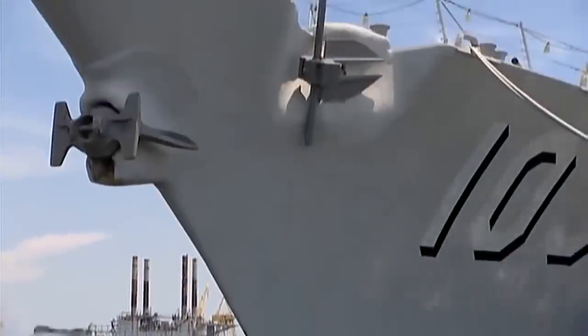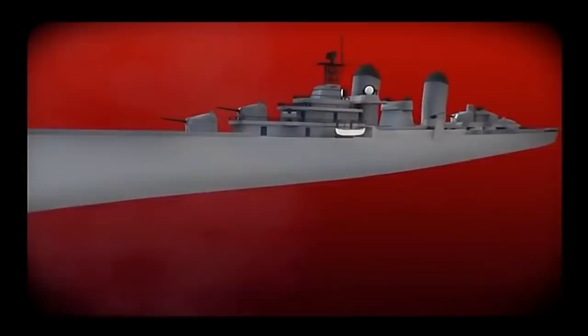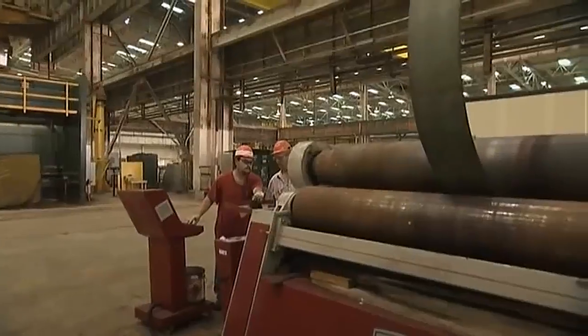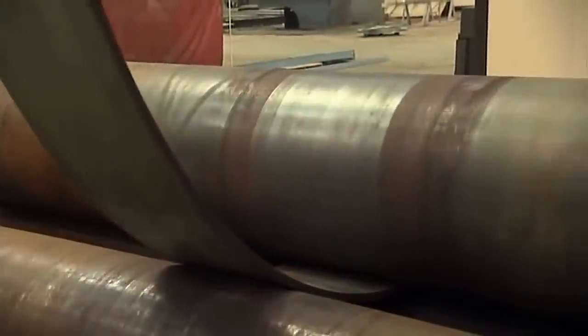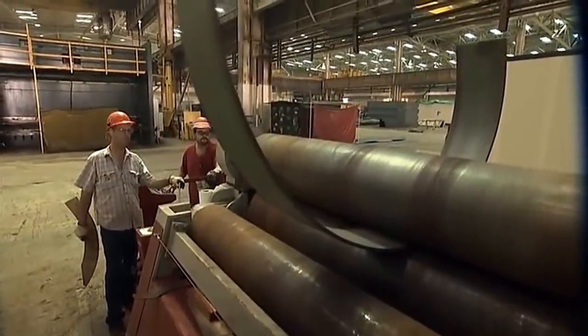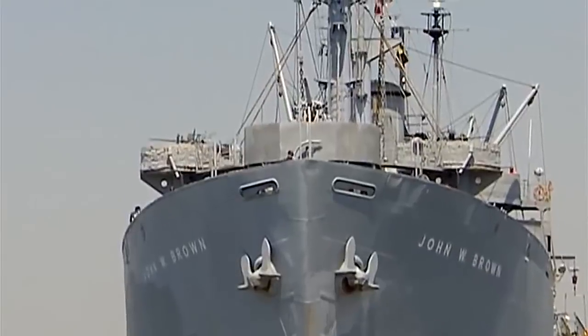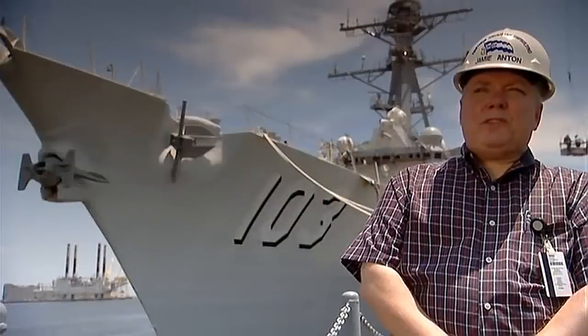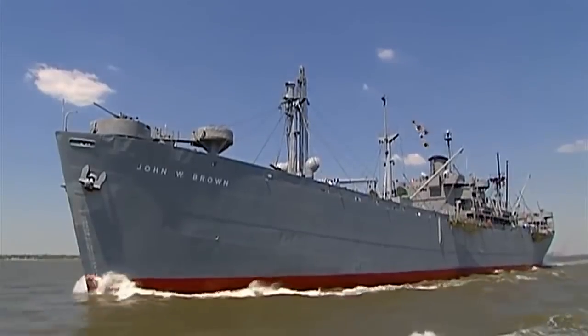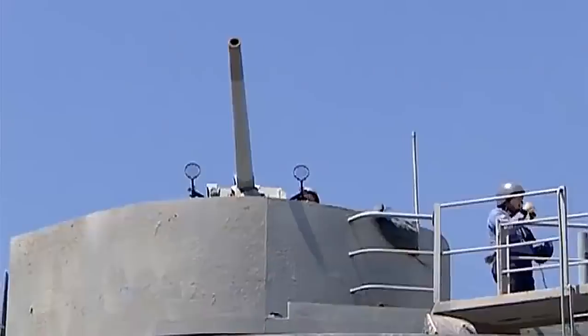So how does steel do it? How does a 1/2-inch thick rectangle of steel become the sharp curve of a destroyer? The answer is in steel's incredible malleability, which means that this tough and durable plate can be bent and rolled and shaped to the perfect specifications. Putting ships to sea is one of the harshest environments known to man. And the strength of steel, the durability of steel, allows us to build these fine vessels.